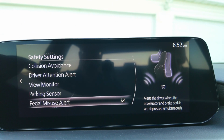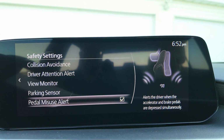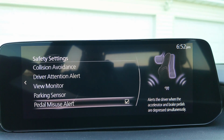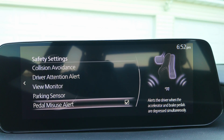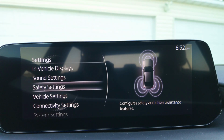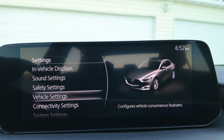And a pedal misuse alert, so they don't want you to do a brake torque 0 to 60 launch in this car, because they don't want you pressing the brake and the accelerator at the same time. Not sure why, but apparently they feel they need to let you know that you are doing that.